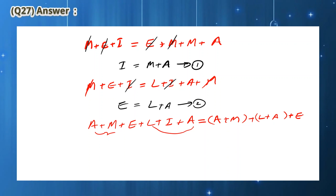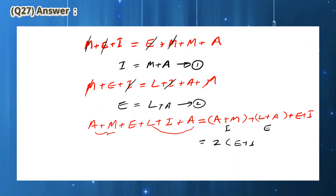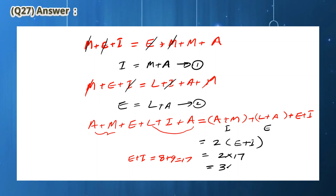This simplifies to 2 multiplied by E plus I. Since E plus I is at most 8 plus 9, which is 17, Amelia is at most 34. This means that the answer is 34.